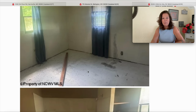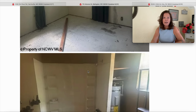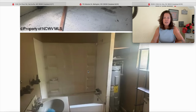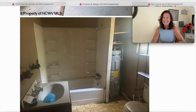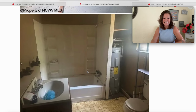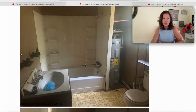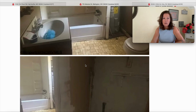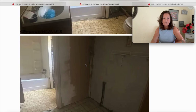So here these may be bedrooms. This is the kind of house that you could get in there and just take your time, figure out what you want to do with it. Spruce it up to your liking. There's your water heater. There's your commode, and the lid is down. Thank you. There's your vanity, vinyl flooring. You got a tub and shower combination. $30,000 in Barbour County, Belington, West Virginia. There's your washer and laundry room.